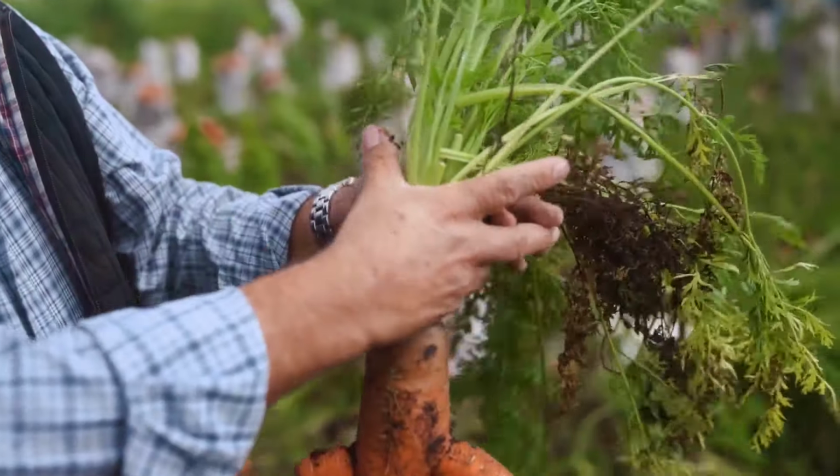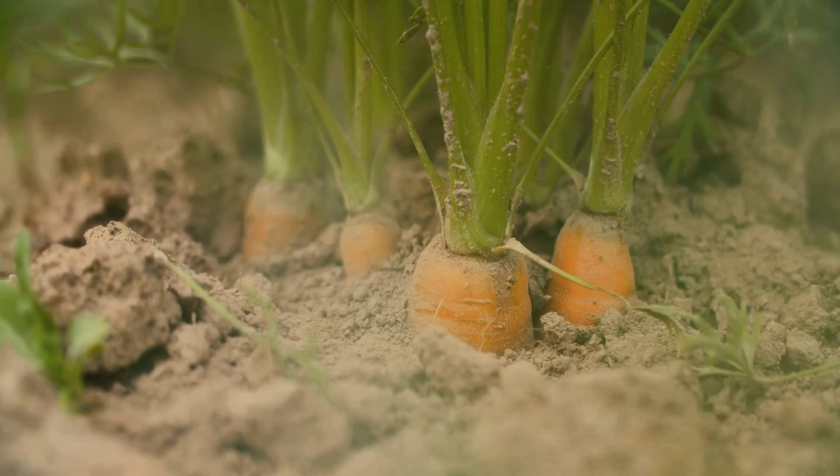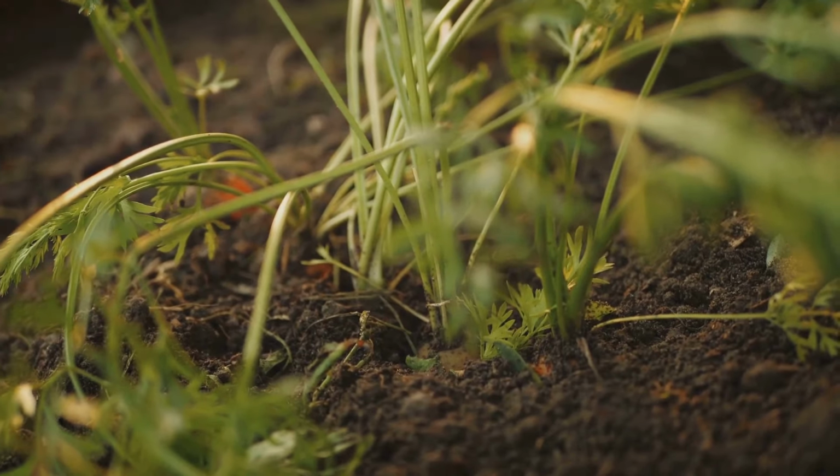In the cooler patches of your garden, try planting lettuce with carrots. The lettuce shades the soil, keeping it cool, which is just how carrots like it. This pairing not only manages soil temperature but also maximizes space usage in your garden.